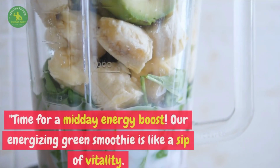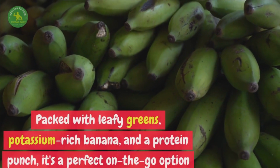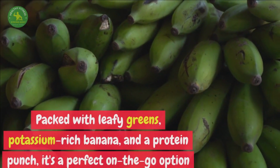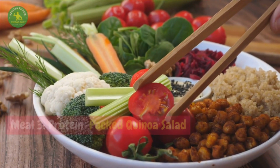Time for a midday energy boost. Our energizing green smoothie is like a sip of vitality. Packed with leafy greens, potassium-rich banana, and a protein punch, it's a perfect on-the-go option to keep your body fueled and ready for action. Meal 3, Protein-Packed Quinoa Salad.